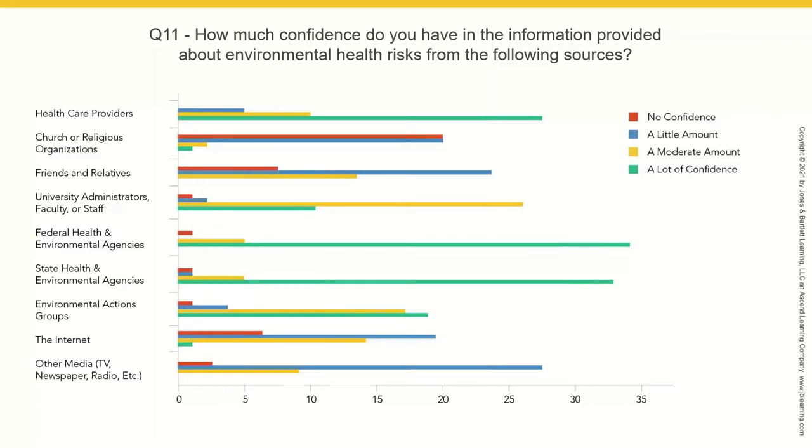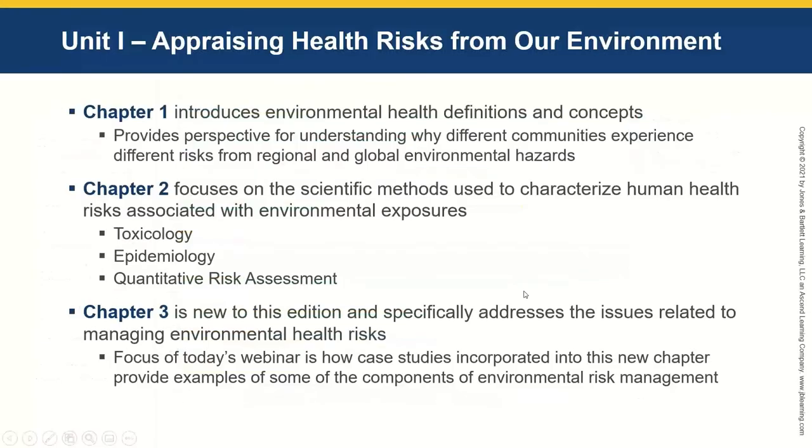And you can see a lot of faith in the Fed and the state environmental agencies. So that's interesting because, next slide, please. The first part of the course, the first unit, is about how we appraise health risks from our environment. And so I was going to talk a little bit about what these students get after they've shared with me their interests, thoughts, and beliefs.